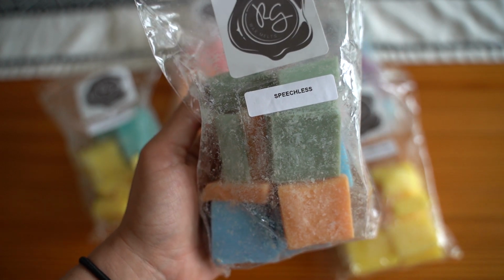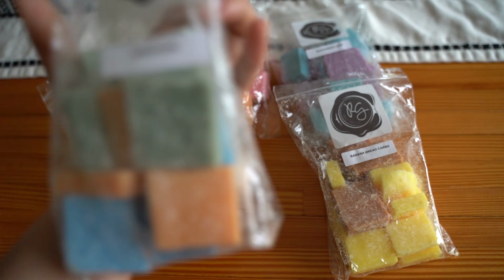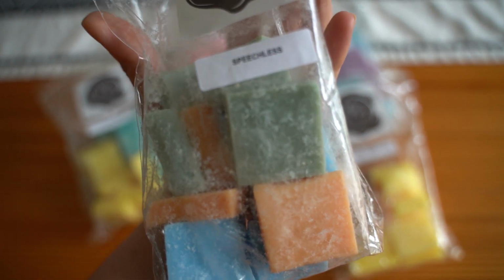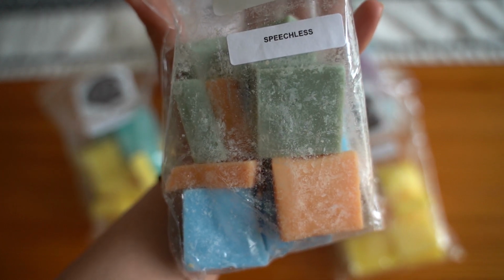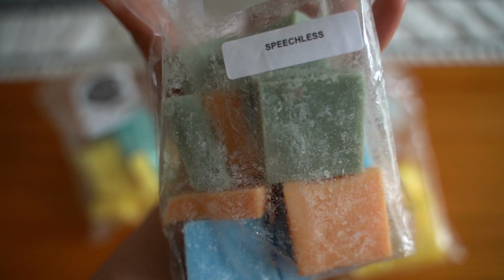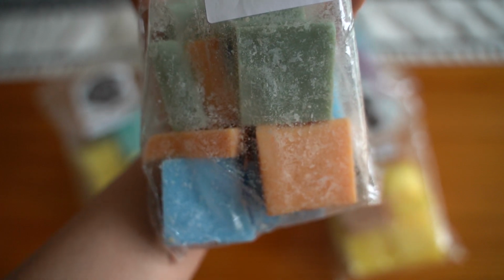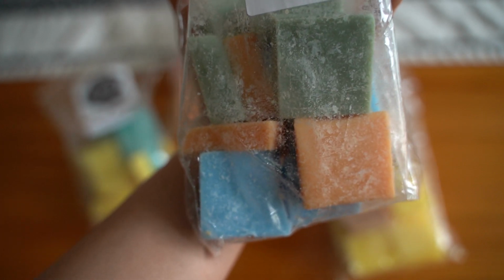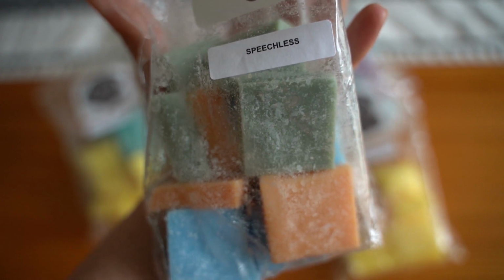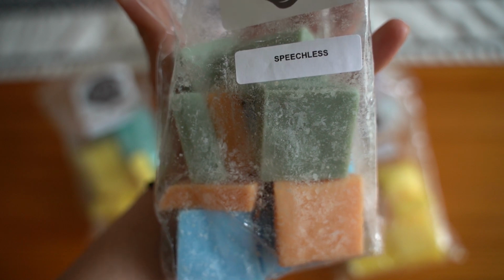So this is so good. To me, this smells kind of like a freshly washed man, like a man that just came out of the shower and he used a kind of zesty body wash. Maybe you guys know Fresh Water from Bath and Body Works. It's kind of bright, a little bit of a citrusy bergamot note in there. It kind of reminds me of that.